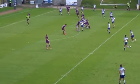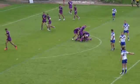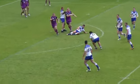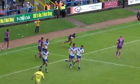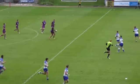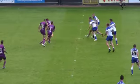Through the hands it goes. Braycheck to Tony Tonks, looked for the offload, but it was well closed down by Andy Bostock. Tonks plays the ball to nobody. That is poor from Halifax. A kick over the top, and Jason Crooks defuses the bomb. I have to say, Joe, Halifax there looking in disarray. A play the ball by Tony Tonks to nobody.